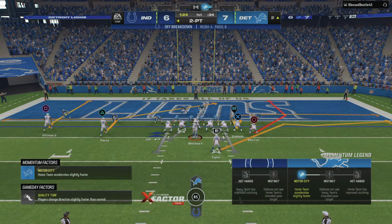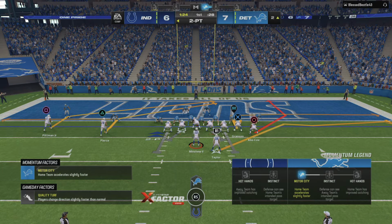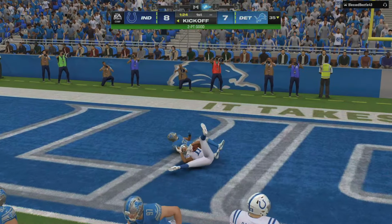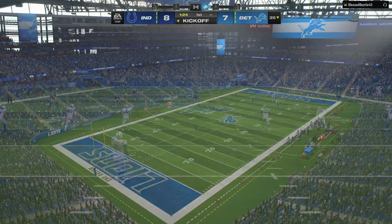Shane Steichen, aggressive as a play caller. He's going to go for two here. And Minshew will throw for it. And it's caught. He's got it. So they go for two. They convert, and along with it, they'll take an 8-7 lead.